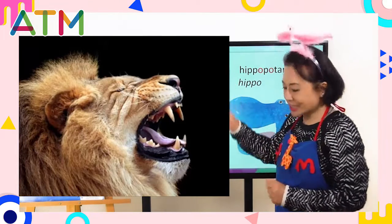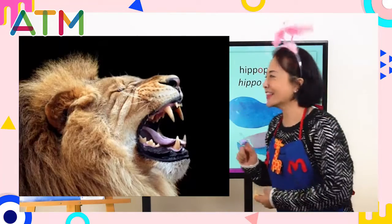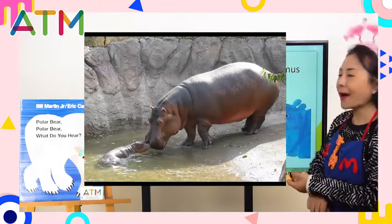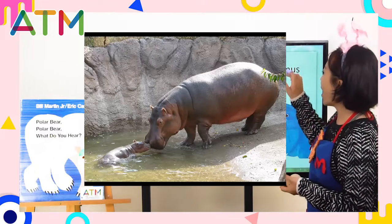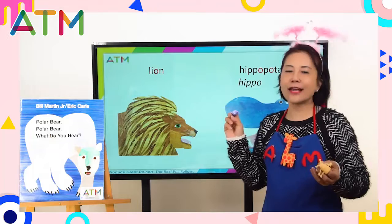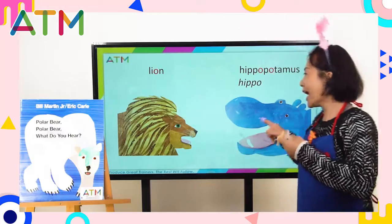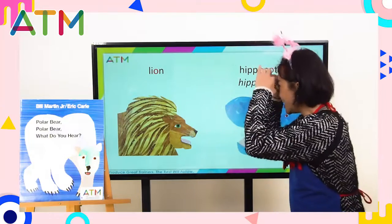Oh, a lion. This is a, no, because a hippopotamus is a lion. So let's try to say it in a simple way. You can say hippo, hippo, hippo. Lion, lion, lion. Hippo, hippo, hippo. Good, very good. Now, do you see?